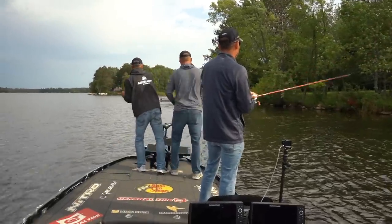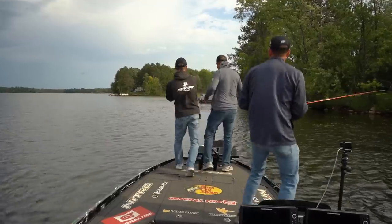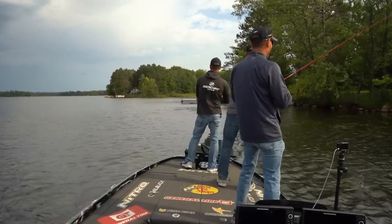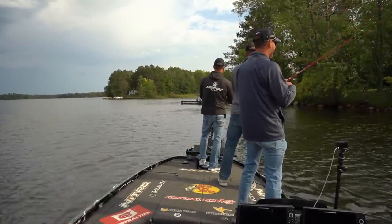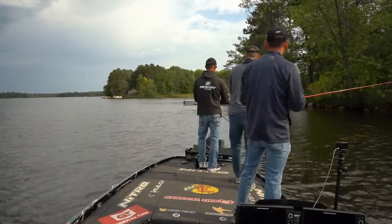Oh no! Oh, he's a minnow. It's the first one. That's all that matters. Dadgum, get on back here. Oh, no, no. Dang it. Oh. Dang it. Yeah. Good job.